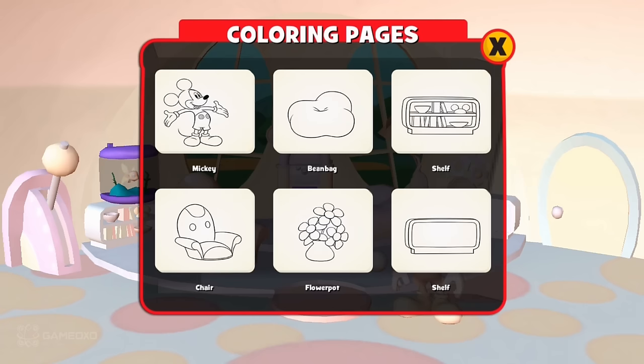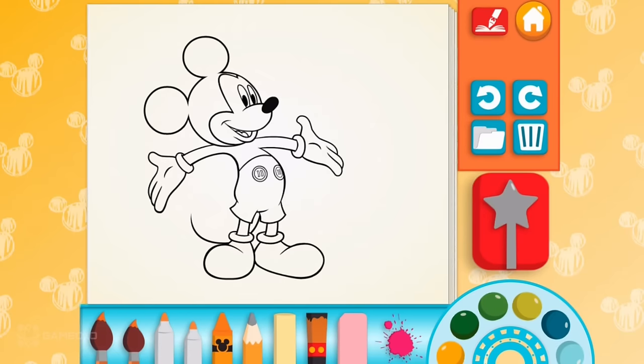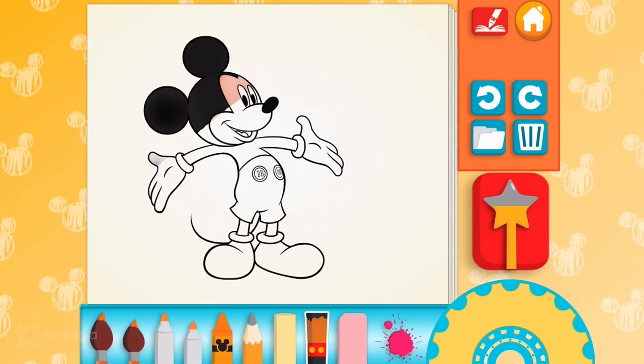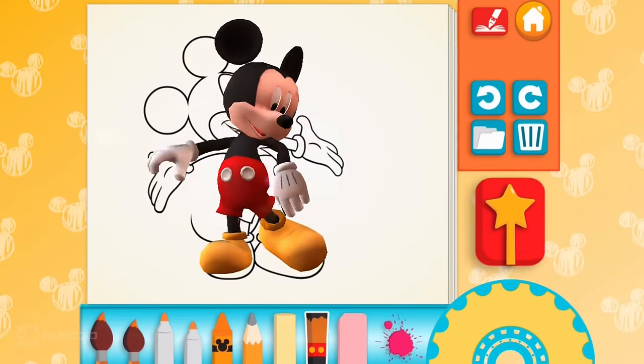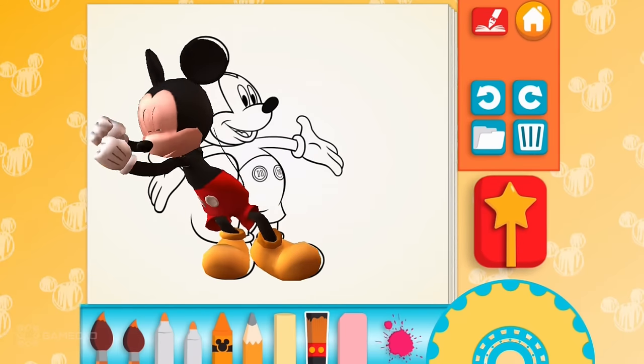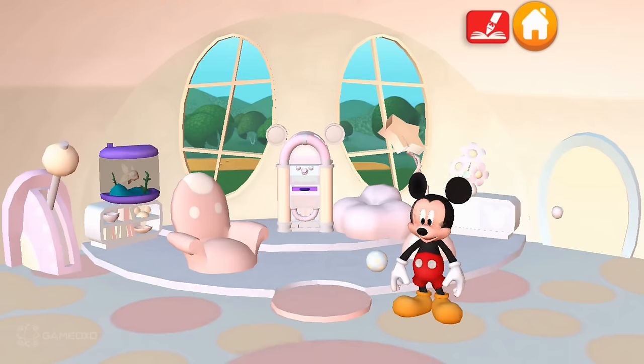Choose something to paint. That's me. The mouse brush. Hot dog! Now watch. This 2D picture of me is now the three-dimensional real me.